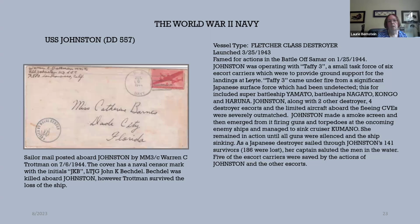USS Johnston, famous for her actions in the Battle off Samar during the operation of Taffy 3. Taffy 3 came under fire from a significant Japanese surface force, which had been undetected. This force included super battleship Yamato, the battleships Nagato, Kongo, and Haruna.